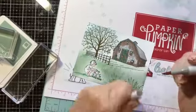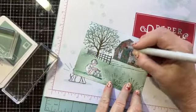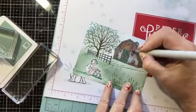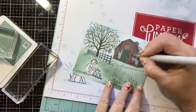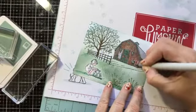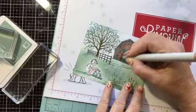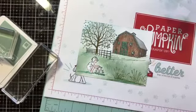All right, so that is my lighter brown. Now, I do have some Stampin' Up! lighter browns, but I'm not sure which one would have been the blend for this bronze. So I'm going to use this one just because I know that one's nice and light. Okay, very good.